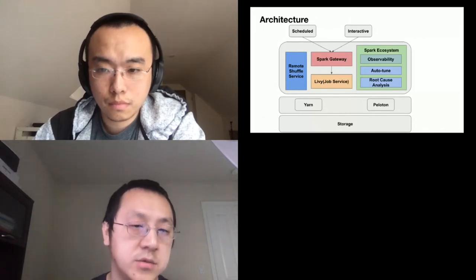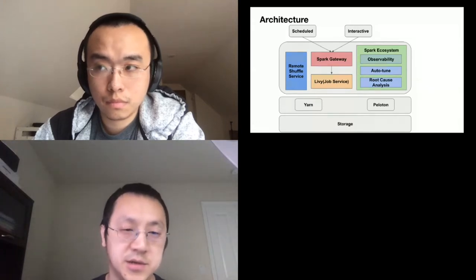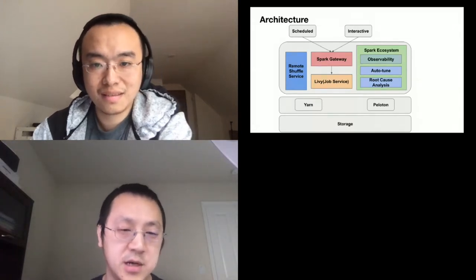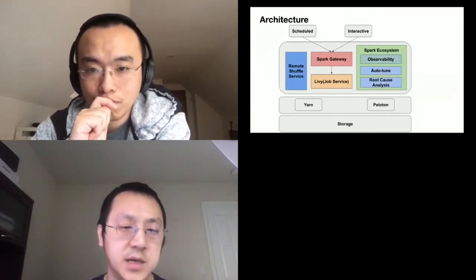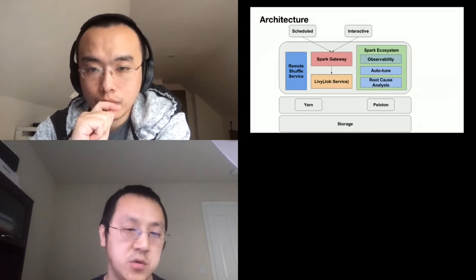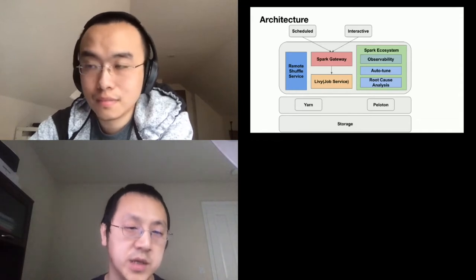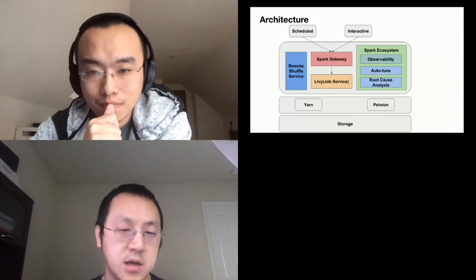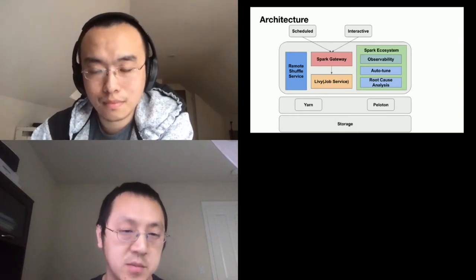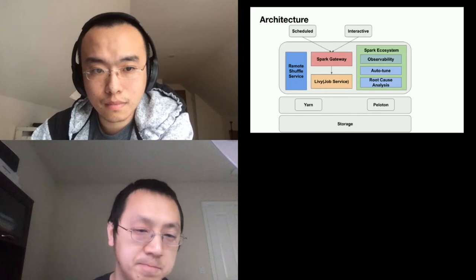Now let's zoom into the Spark ecosystem, the green box here. This is something that really helps us and the customers a lot. We built tons of services and ecosystem around this, including observability, auto tune, and root cause analysis. Nan will share more details later on, but these are really important to make Spark easy to use and more efficient at Uber.